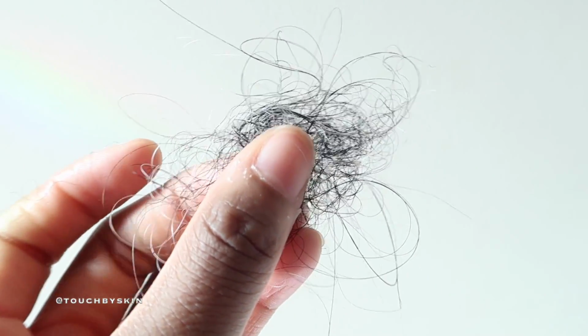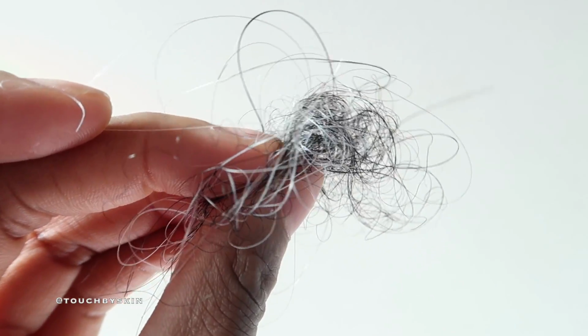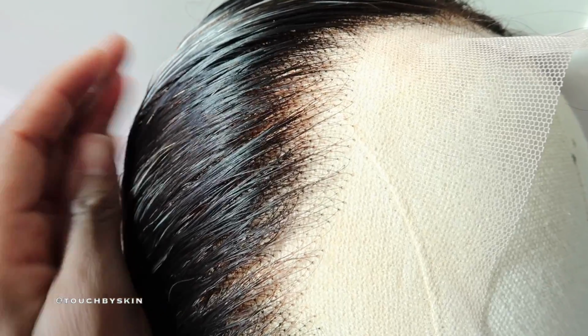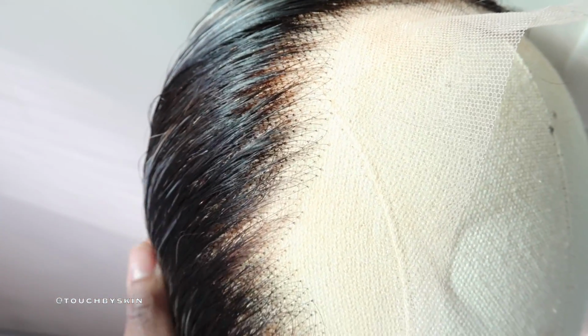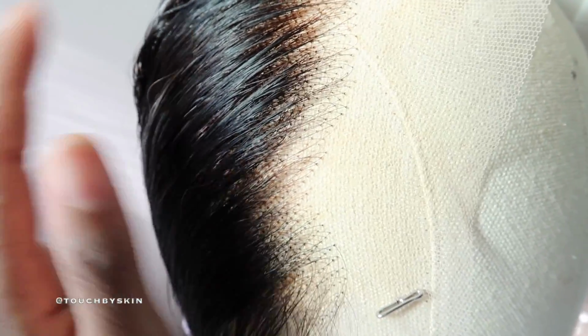As you guys can see, there is a little bit of hair loss, so it did do a little bit of shedding while I did wash and pluck the hair, which is pretty normal. I wasn't really too concerned about it. You guys have to excuse me.